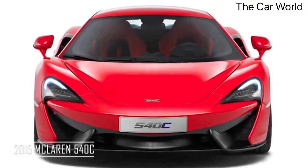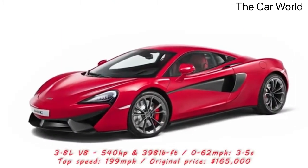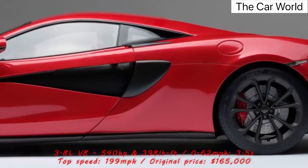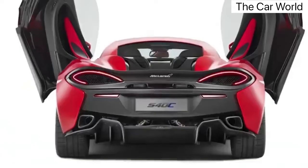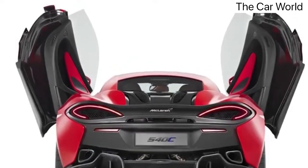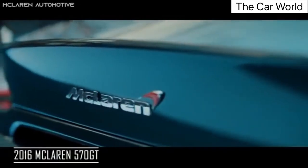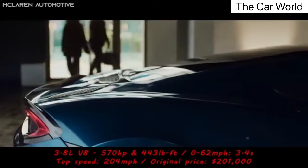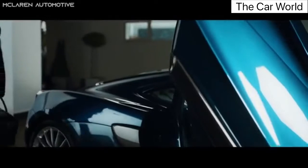A second Sports Series model, dubbed 540C, was unveiled at the 2015 Shanghai Motor Show. It's basically the 570S's little brother. Power is provided by the same 3.8-liter twin-turbo V8 engine found in the 570S and 650S, but down-tuned to make 540 horsepower. Completing the McLaren Sports Series is the 570 GT, a model built for increased comfort and everyday usability. It was unveiled at the 2016 Geneva Motor Show.